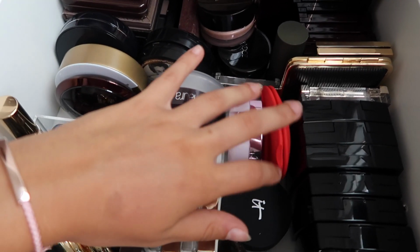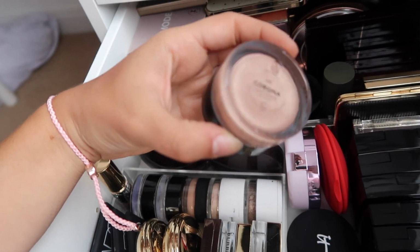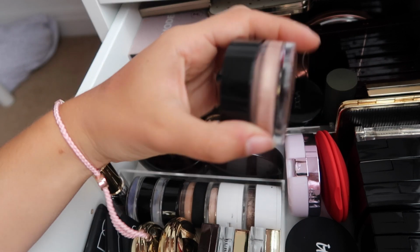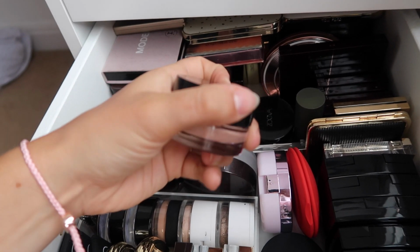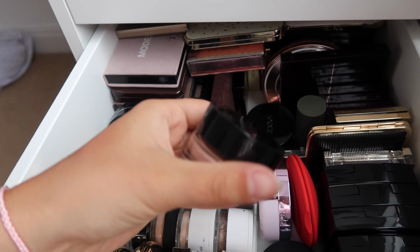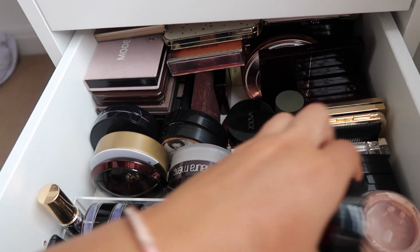A few miscellaneous bits here that don't really fit anywhere else. Oh my god, these new Zoeva, these are highlighter gels or something like that. They are incredible. They're so cool. They're basically like a gel liquid cream highlighter. They're awesome. Really enjoying those at the moment.